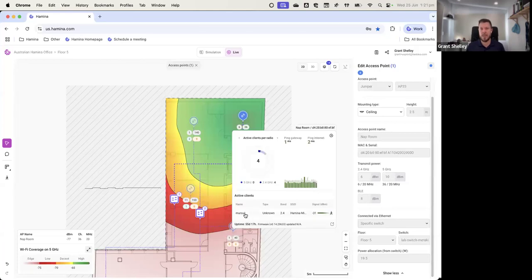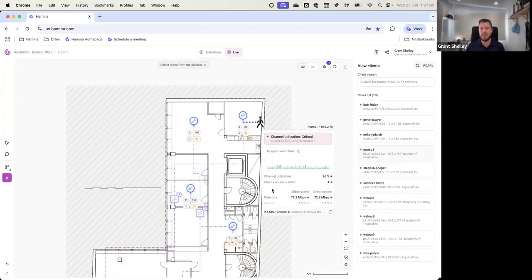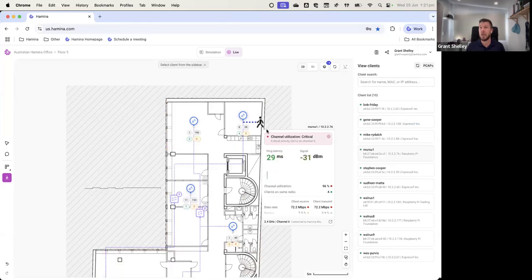Maybe it's Mersu here. We click on that, and then we straight away get the client view itself. So we've moved from holistically looking at the heat map to individually looking at the heat map and the access point itself, to now drilling down to the client level. So we're moving down the tier, and you can see we're very easily able to do that.